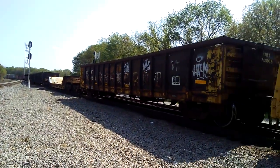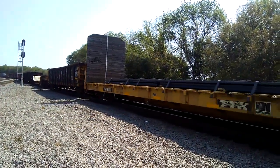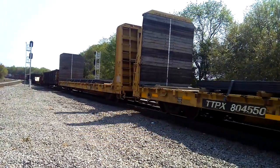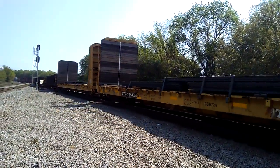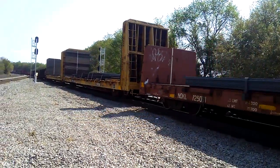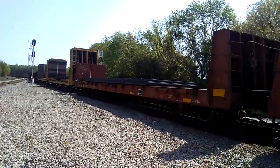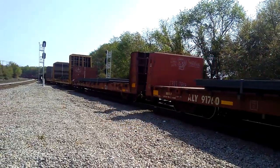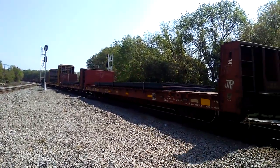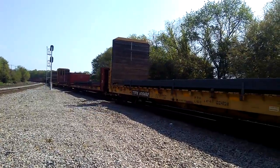Looking for that car. Bit of an air leak with that one. There it is, NOKL72501. That's where they shot off at. Or that's the hose that became disconnected and caused the brakes to shoot. Right there.